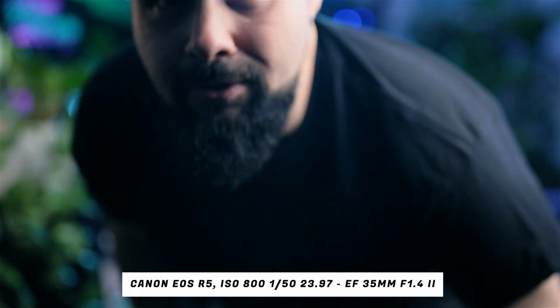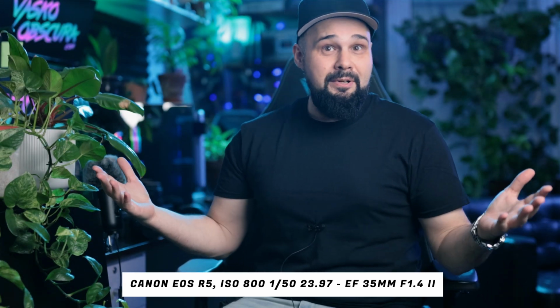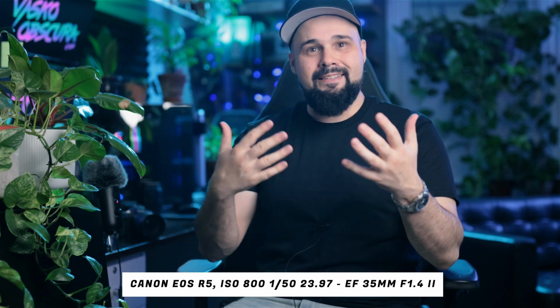And if you're shooting in low light, like I'm shooting in low light right now, I just have the one light and some LEDs and stuff. And at 1.4, I'm at ISO, I think, what ISO, man? ISO 800 right now on an R5. So it's not bad, right? ISO 800 looks pretty good at 1.4. You get a lot of light in the lens. So let's move on to number 4.